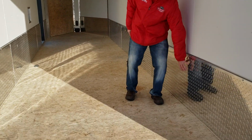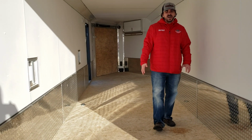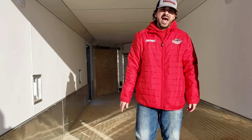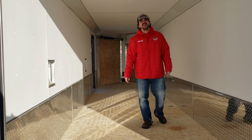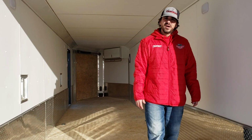They've added this splash shield along the bottoms on both sides, so that way anything that falls off your machines, road grime, dirt, mud from your toys in the summertime, you can wash it right out the back and have no issues with it. Also has D-rings down both sides, so you can tie your toys down when you're headed down the road. And that way your load is secure with no problems.